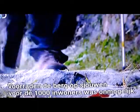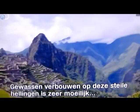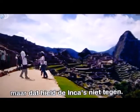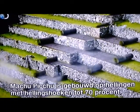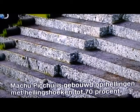Farming the mountainside to feed the 1,000 people who lived here was impossible. Climbing on some of the steepest slopes in the world is a formidable challenge. But the Inca took this all in their stride, with terraces. Machu Picchu is built into hills that have gradients of up to 70%.